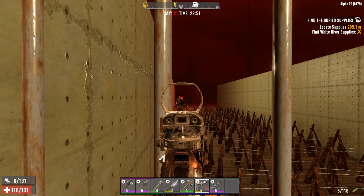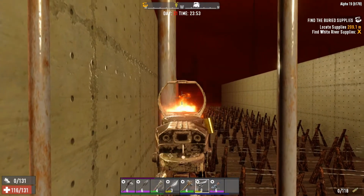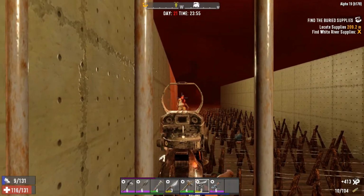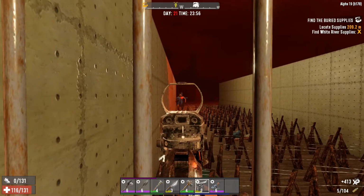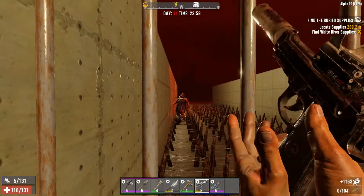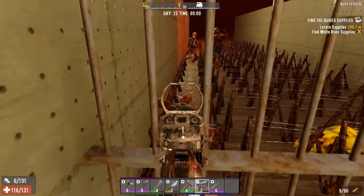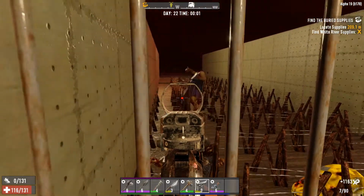Still no cops though. Wonder what night they come. They always used to come on night 21. Unless they are coming at some point and we're just not getting them yet. If they want to hang back till Horde 28, that's fine by me. Oh, hello. Always make me jump when they drop down. Every time.